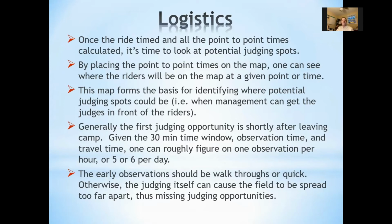Logistics is the UPS of the ride. In order to plan for judging observations, the ride manager needs to know when the riders within their 30-minute window will be where on the trail. Logistics information is needed to identify where there is access to the trail. Where can you get the judges in? When can the judges be gotten in front of the riders? And what is the travel time from one observation to the next?